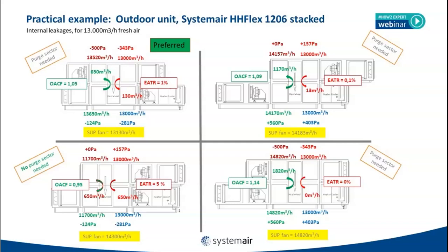The conclusion is that we prefer the top left setup. It has the lowest total leakage and lowest fan power consumption.